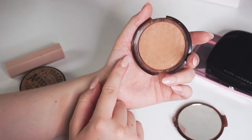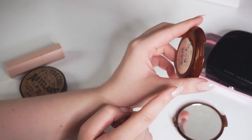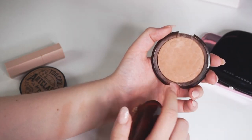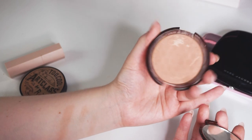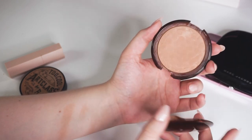it's quite old. I think it's a couple of years old and I just hate that it's broken. It really bothers me, and it gets pigment, and I don't want to say crumbs, like dust, all through the drawer. So the drawer is all dusty from bronzer dust. It is a really great bronzer.